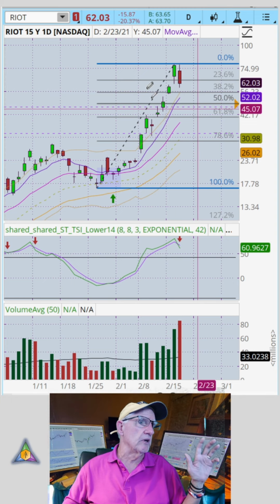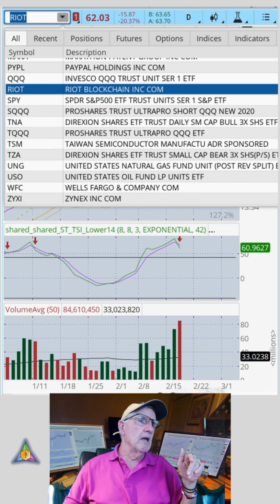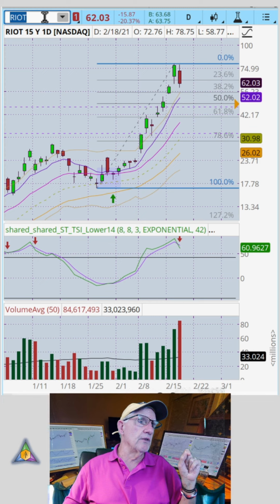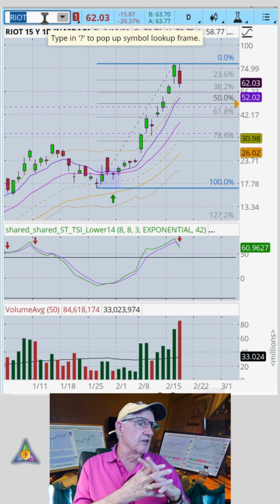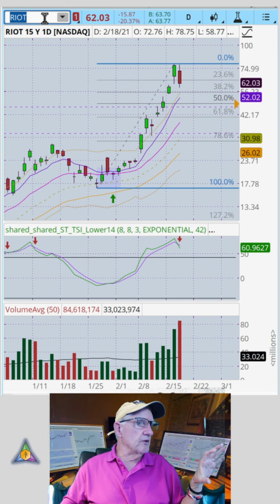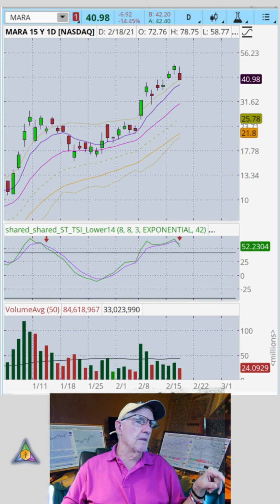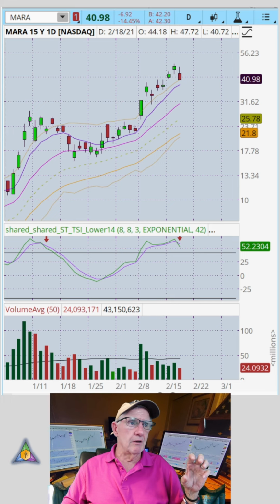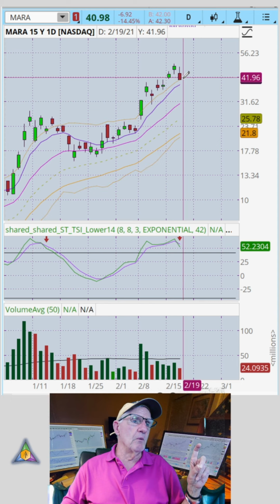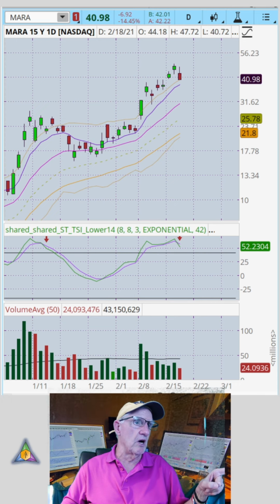But the highlight I want to point out on this one, Riot blockchain, and some of these crypto-type stocks, is that the brokerages are tightening up their margin requirements. I tried to set up a covered call on Mara, which is the next one, but what I found is that the brokerage wouldn't let me do it. It wouldn't be within my margin limit, because when I dropped this in, there was no margin. In other words, you had to have all the cash to cover however many positions you were going to buy in Mara. So just keep that in mind.